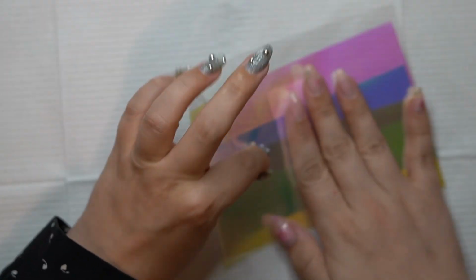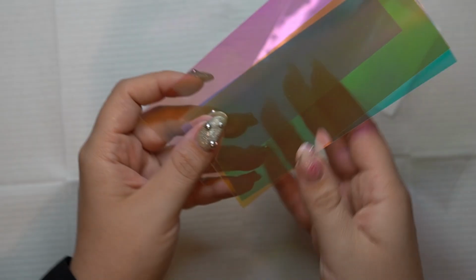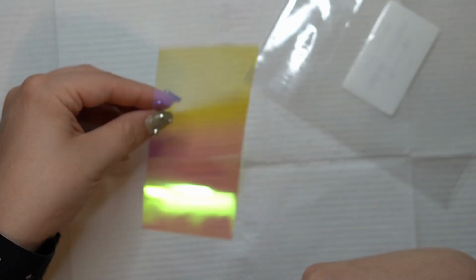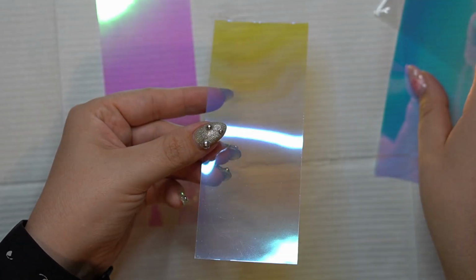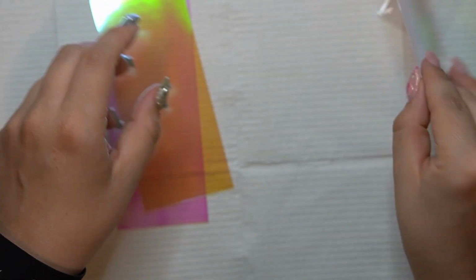So the next thing here are the Ururu films. I think that's how you say it. I think it's from Bonnie B. These are really nice. I actually already have 1 sheet of these, and they're very, very sturdy, which makes them very easy to cut, which is surprisingly a very annoying part about using Aurora films, which I love to use.